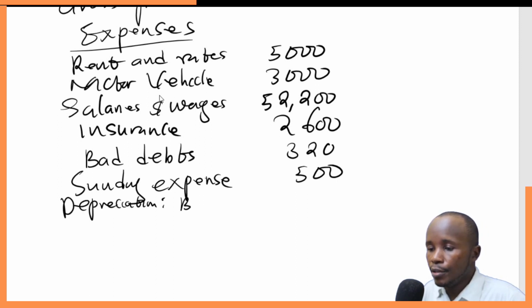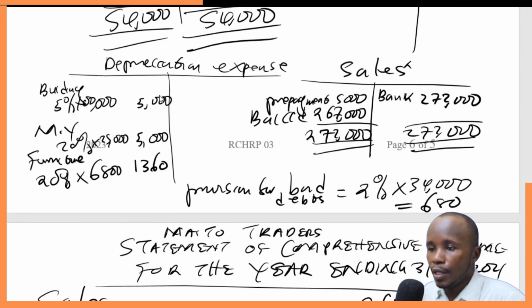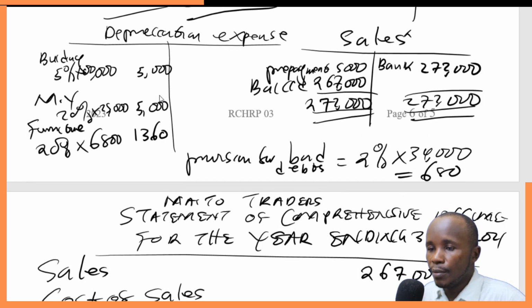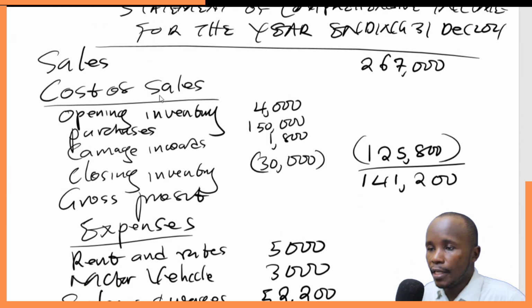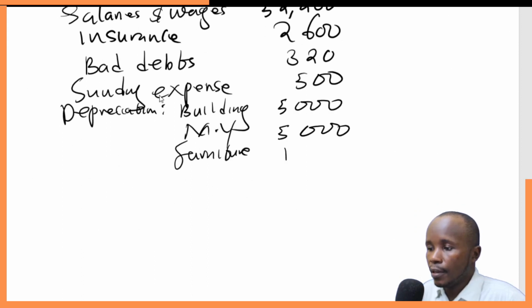Depreciation, we have building, we have motor vehicle, and we have furniture. What figures are they? Building is 5,000, motor vehicle 5,000, the other one 1,360. So here you have 5,000, 5,000, 1,360.